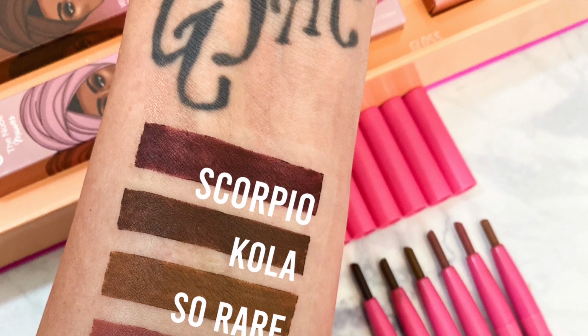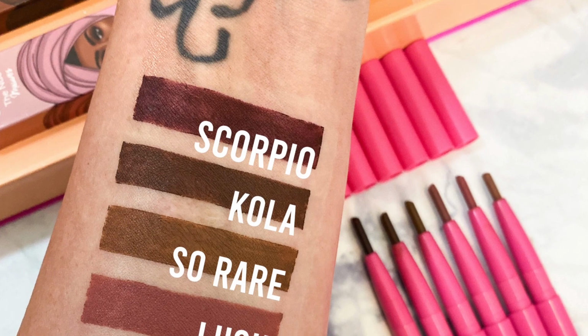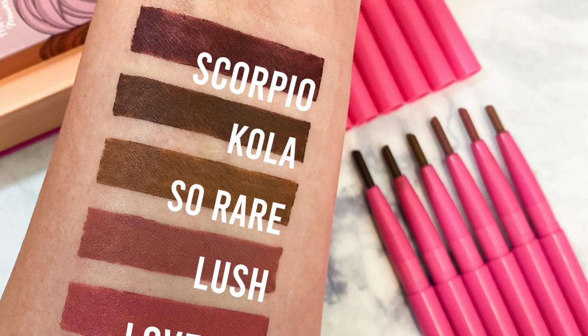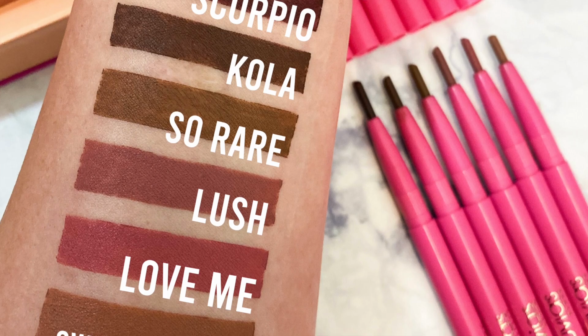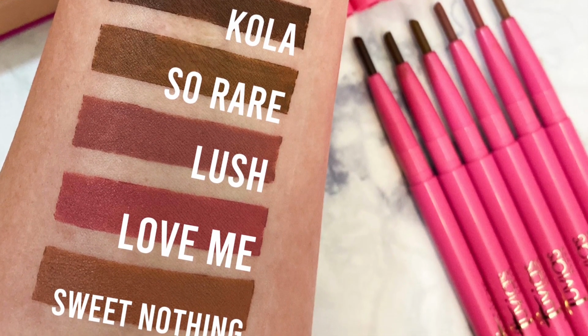So like I said, this one does come in 6 shades. You have Scorpio, which is a darkened plum, Cola, which is a chocolatey brown, So Rare, which is a golden muted brown, Lush, which is a dark rose, Love Me, which is a pinkish brown, and then Sweet Nothing, which is a soft brown beige. I'm genuinely loving all of these shades. I think they're so pretty. My concern for my skin tone is that Scorpio is going to be super duper dark, but it'll be interesting to see how all of those look on me.